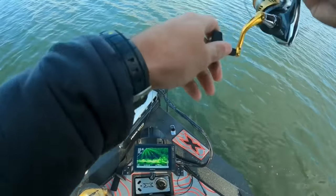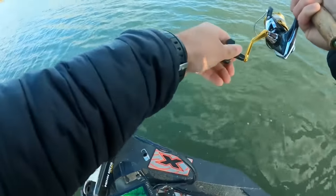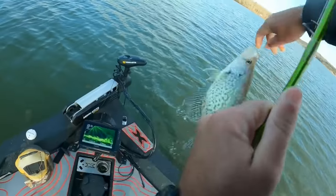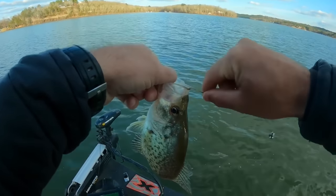Got him. Oh god. Stay on there. Feels like another good fish. Oh yeah, another nice keeper crappie. Yes! Whew! There we go. There's our fourth keeper out here today.